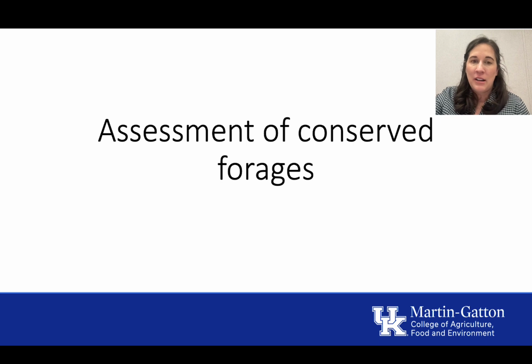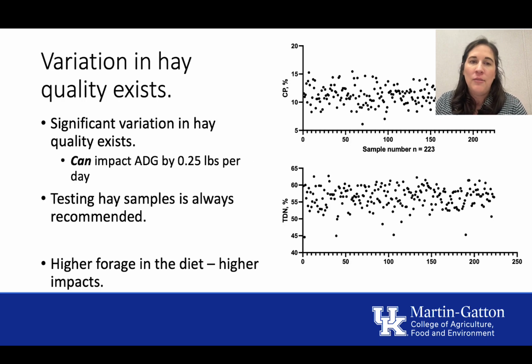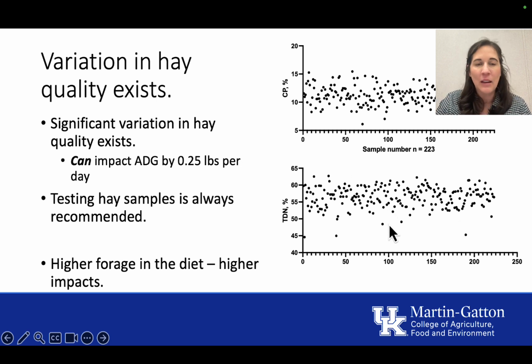And the last topic I wanted to touch on was assessment of conserved forages. So hay, silages, baleages, etc. Variation certainly exists in conserved forages. These are some dry hay samples from the 2023 Eastern Kentucky hay contest. These are just grass hay samples. I pulled out anything that was a legume, and we've got the crude protein content and the energy content on about 223 samples. So you can see quite a bit of variation exists across these different samples of hay.